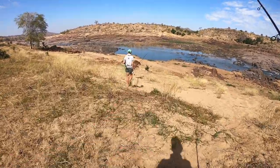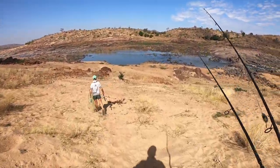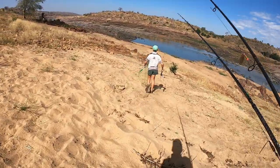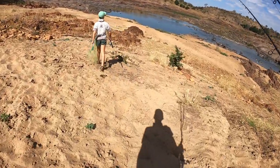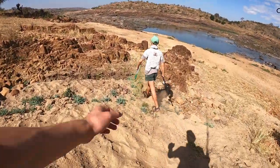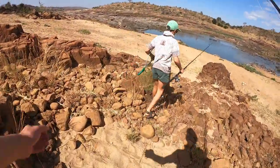So we're here at Runde Gorge campsite, Gonarezhou National Park. See if we can get some tigers. Beautiful Runde River. Water's looking clear, which is always a good thing, I think. We might even be able to sight fish some of these tigers. But it is winter, so we'll have to see.